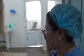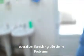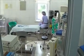So actually it's a little bit clear or something, but they have something that smells bad. So this is the operating room. We have machines and some things, but the installed light has some problems. This is the oxygen.